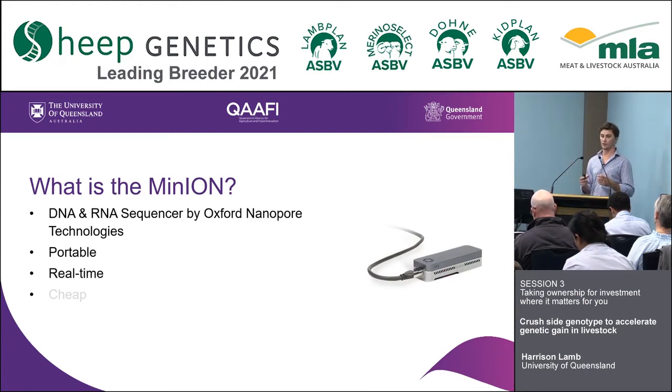So it's about the size of your iPhone, and it plugs straight into the USB port of your laptop or your computer. And it's also comparatively very cheap for sequencing technology. So this costs about $5,000. Other sequencing technologies cost upwards of about $50,000 to $100,000.